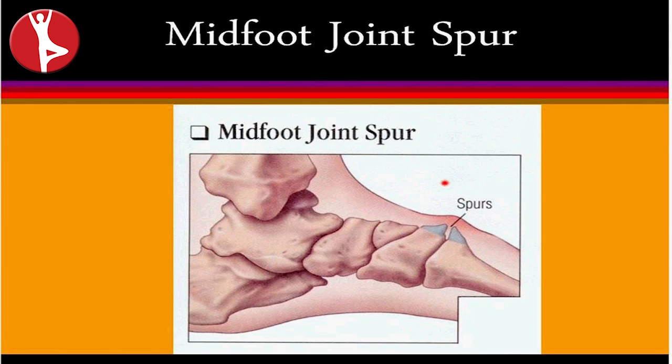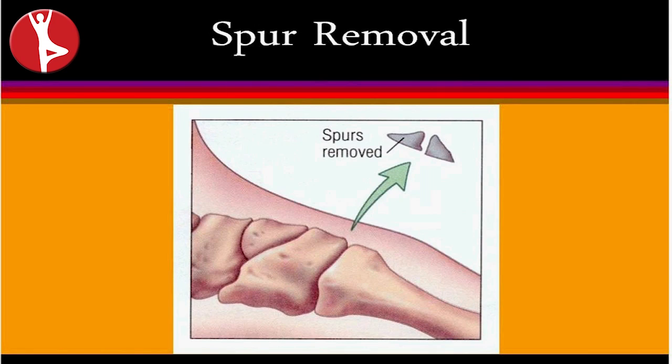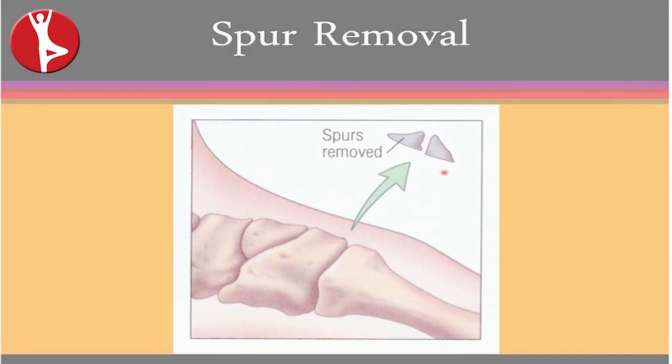Another common problem is called a midfoot joint spur. This would be on the top of the arch area of the foot, and the most common cause of this is, again, arthritis. You can see the spurs present here on the midfoot area. And again, through a 1/8 of an inch incision with just one stitch, we're able to remove these midfoot spurs.